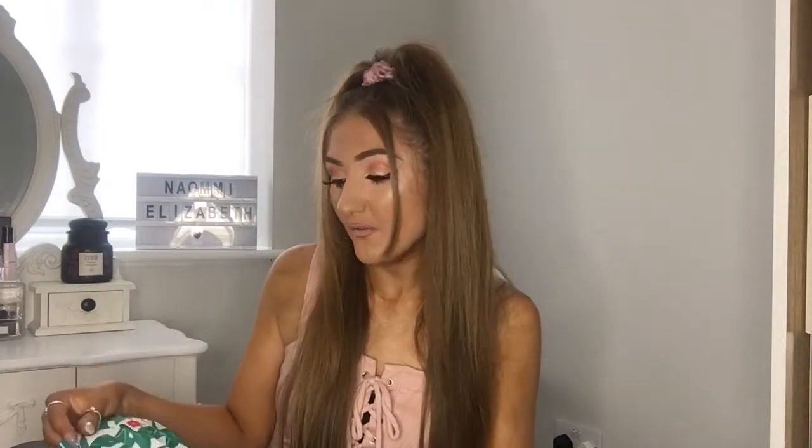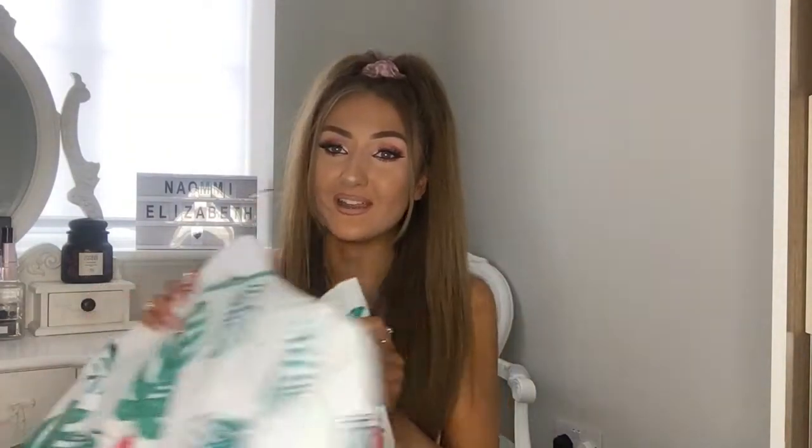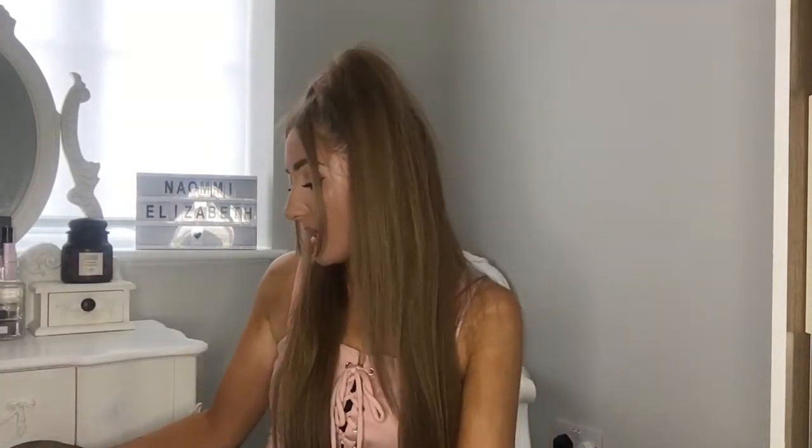Just as a little FYI, Zara actually had this set a couple of years back, exactly identical. Obviously not the same price tag, but this is from the Zaful store. In case any of you are wondering, I got it in a size small, and I think it literally cost me like £8 to £10. As I say, I'll link everything down below so you guys can see the actual prices I paid. And that is it for this section of my AliExpress haul.